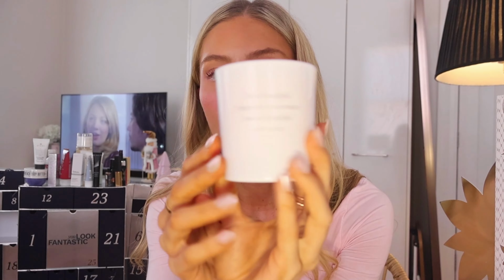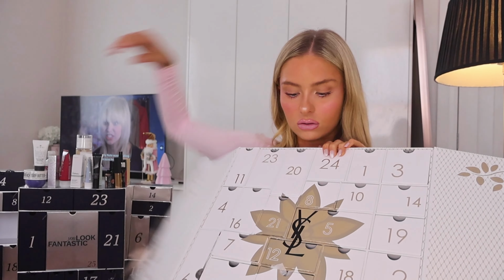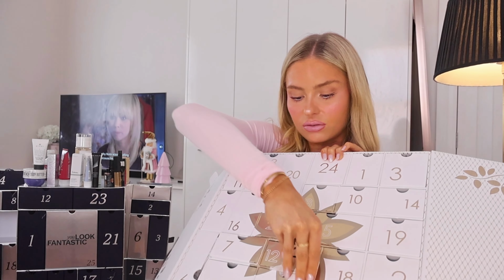This is what's been smelling so good. A Rituals candle. And it says, "One beautiful fragrance can create beautiful memories." That smells amazing. And it's pink. YSL day 12. Okay, I think we're officially halfway through now.